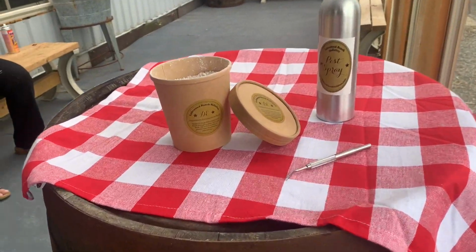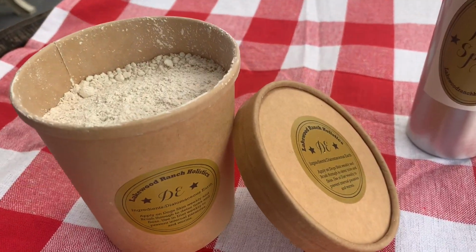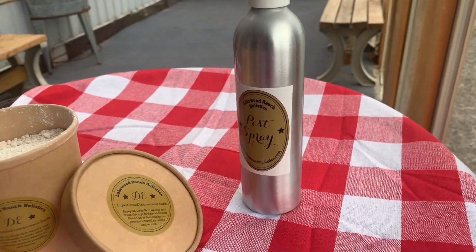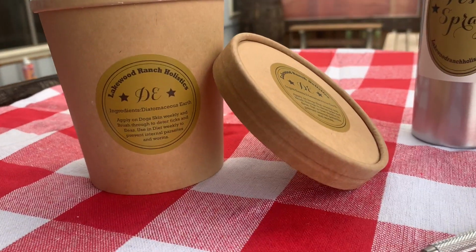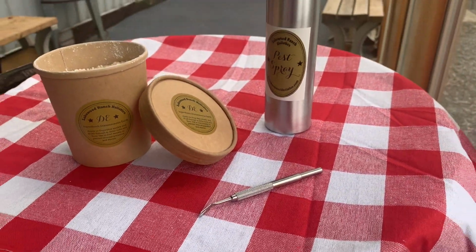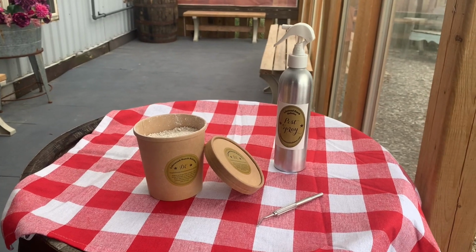Diatomaceous earth on the skin weekly helps keep fleas and ticks off your dog. Also, use a natural pest spray when going for walks. For internal parasites, you can use 1/4 teaspoon of DE in a tablespoon of pumpkin weekly. You will also need a tick puller. Keep in mind we sell this whole product in a kit on our pet boutique.